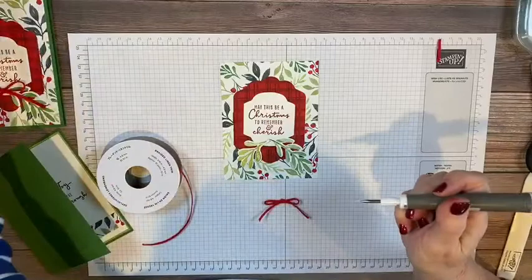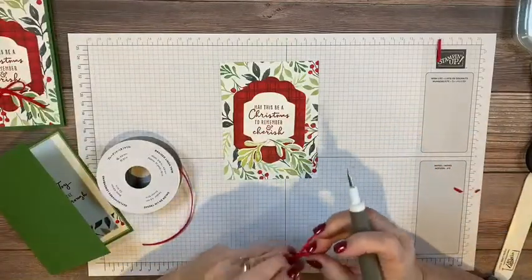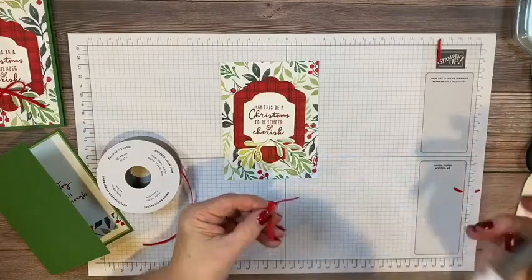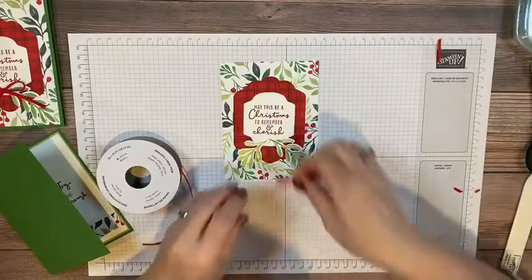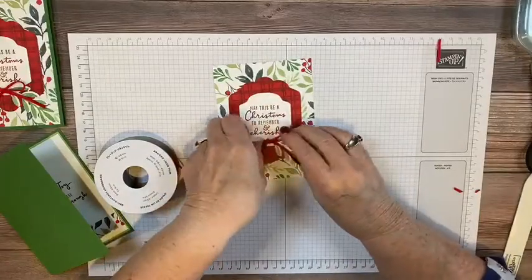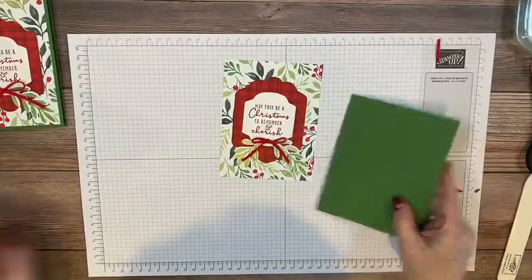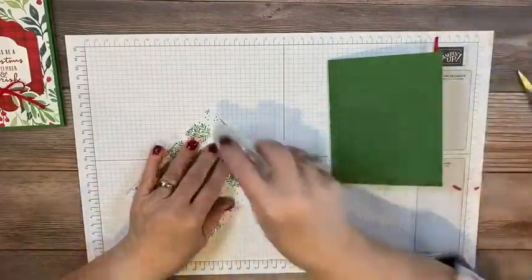And I'm using my pick tool. I love this thing too. And I will put it right there at the seam. So now all we have to do is to add this to the front of our card, and voila, we are done.